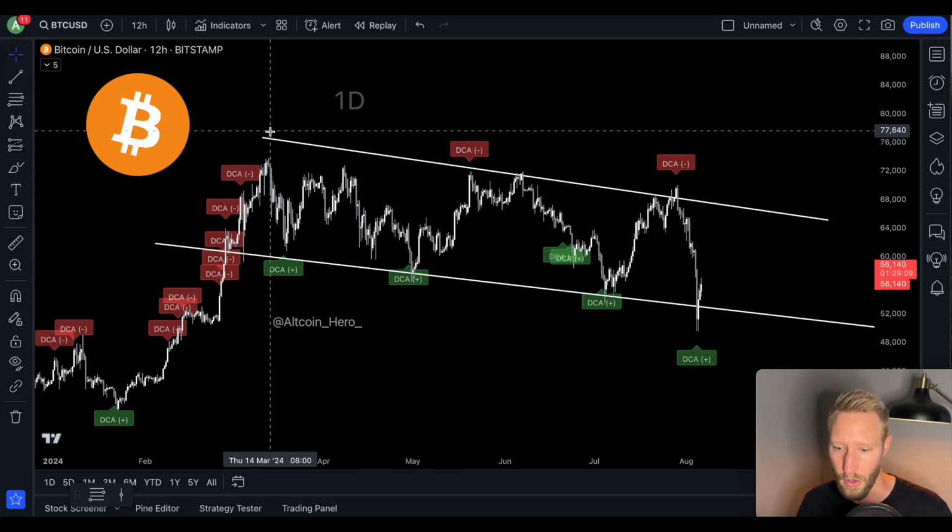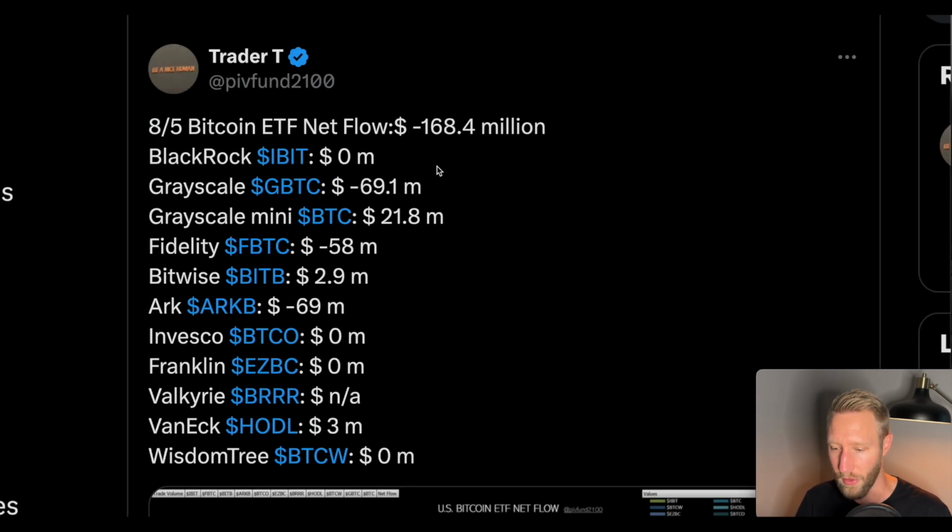And so let's go ahead and take a look at the outflows and inflows from the ETFs yesterday. And so we can see that Blackrock here said that they had zero outflows or inflows. And so they had a massive amount of volume, right? I mean, over $2 billion. However, they're telling me that it is exactly the same for inflows and outflows and it broke to zero. I don't believe that, right?